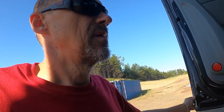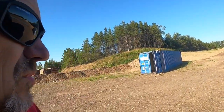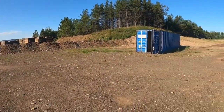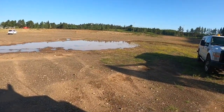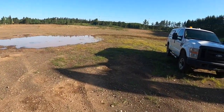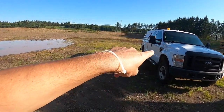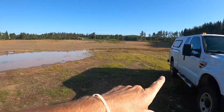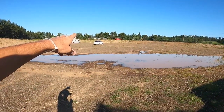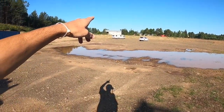I'm at the shipper near Thunder Bay. Auction ended about one month ago, so they moved the stuff that hasn't been picked up in here. So we see a damaged Ford F-250 with a bad fender. There's a little SUV in there, a Chevy, and that's that stuff.